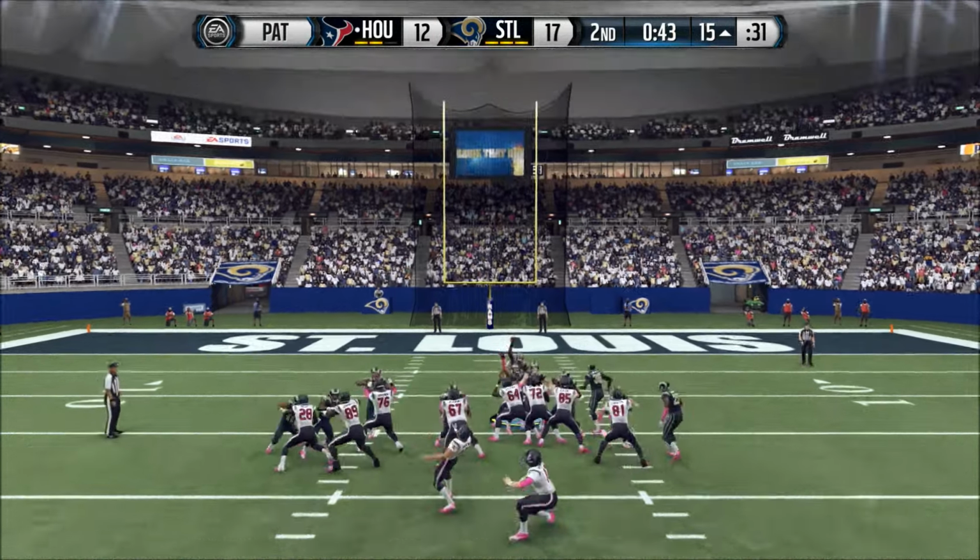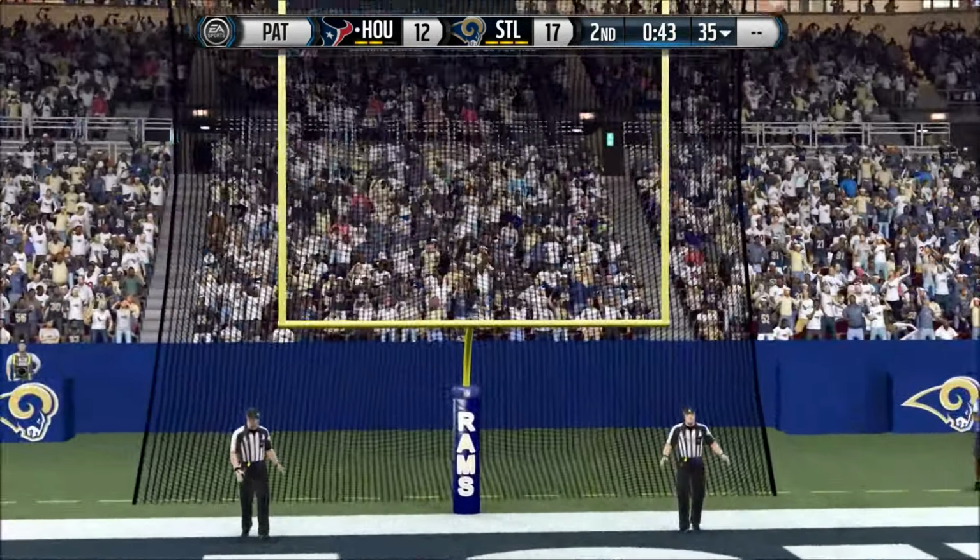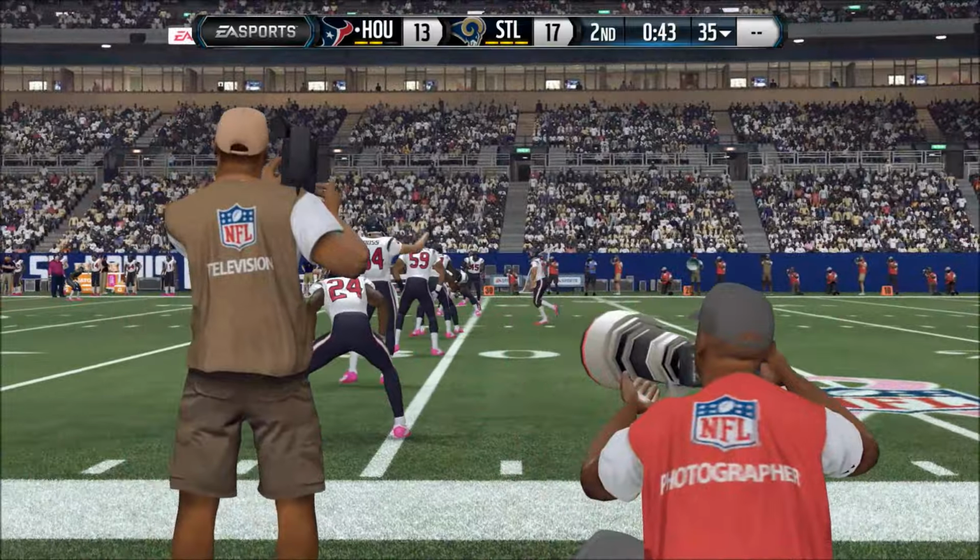Well, they're a confident team usually, but the way they were playing today, you could tell they are excited and ready to play.